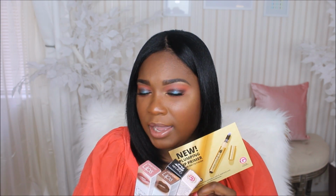And I do know that you can pick these up in Sephora also, because I was in Sephora last week and I saw these in the little section when you're checking out. They had them right there in my Sephora. So you can find this lip plumping primer in Sephora. You can wear this as a lip plumper or as a lip primer. So I just put mine on as a lip primer today.